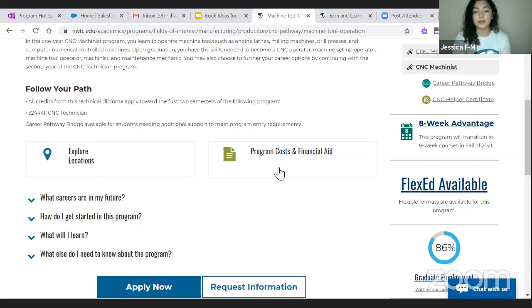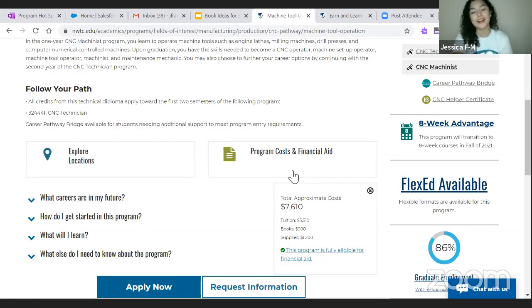Once again, if you're interested in the program cost, this gives you an approximate estimate of the total program cost. So just make sure you remember you're looking at the total cost when you're looking at these numbers.